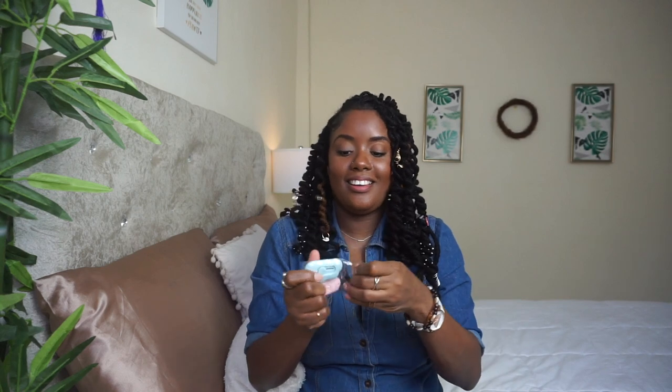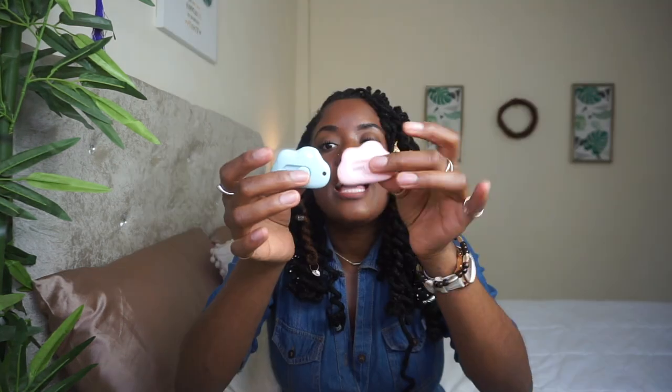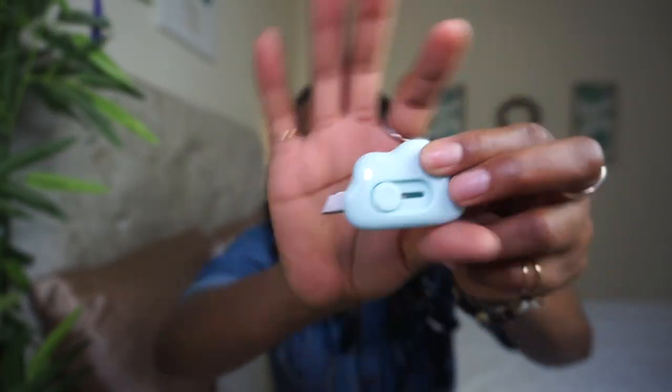Like, seriously. You know what would have been nice? If I'd gotten these in my last Temu haul, so that I could open this package, because I had to bring my scissors. But look how cute these are. And you can put them onto your keychain. A 2-pack of cloud-shaped package cutters. You literally just push it up like this. Can you guys see there? And you cut open your package. They're so tiny and cute.